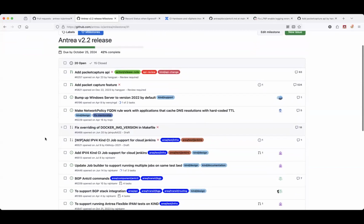I think for 2.2, there are two major changes or features. One is for the packet capture feature. It's adding more advanced features in Traceflow to enable users to do some live tracing and capture the packets through Traceflow. Actually, it's not Traceflow, it's actually a new API. The PR is already created, and the author is working on it and addressing those comments.